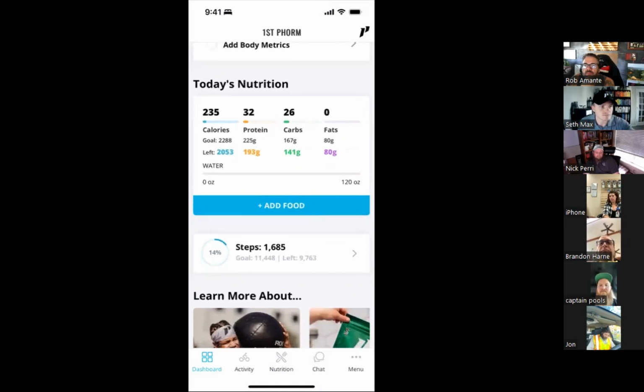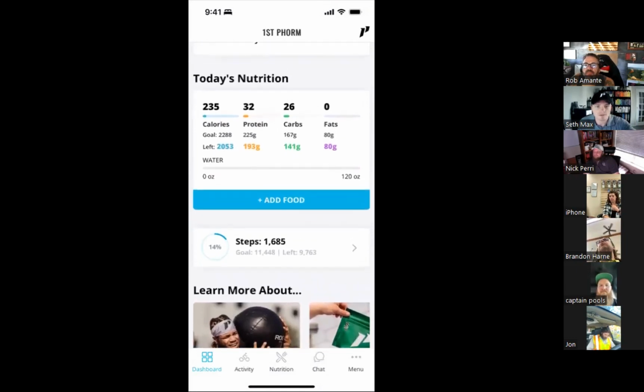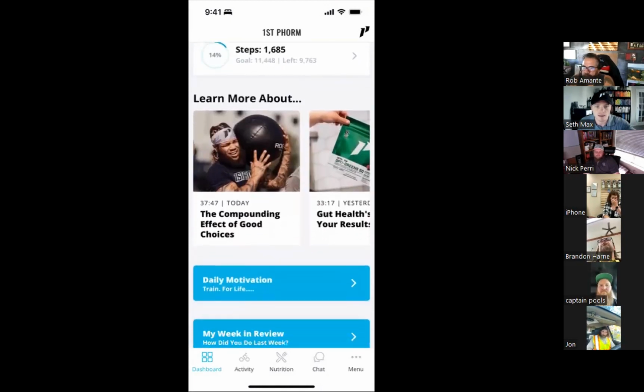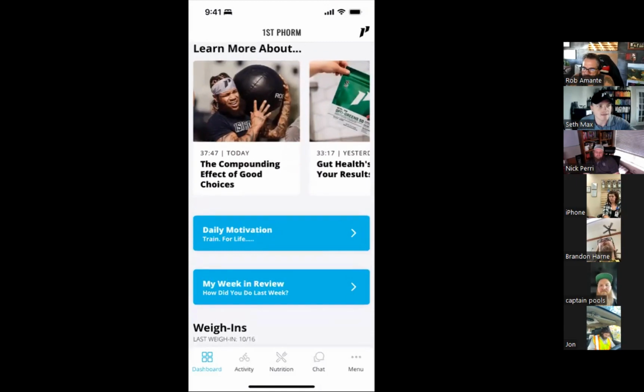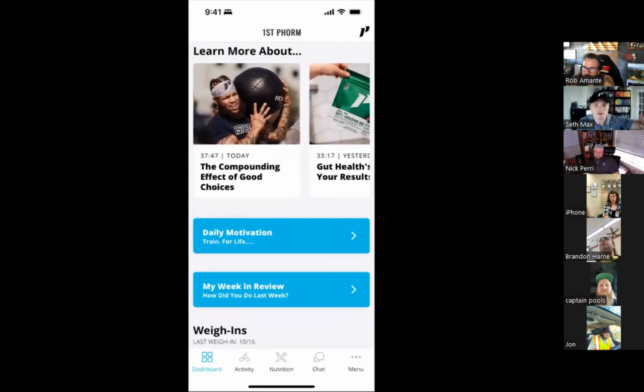Today's nutrition. I haven't tracked my second meal yet, but here's a little snapshot of it. Steps for the day. And then we've got the live stream. This first one right here is where it turns into the live stream at 9 a.m. So you will be able to click it and go live at 9 a.m. there. All right.